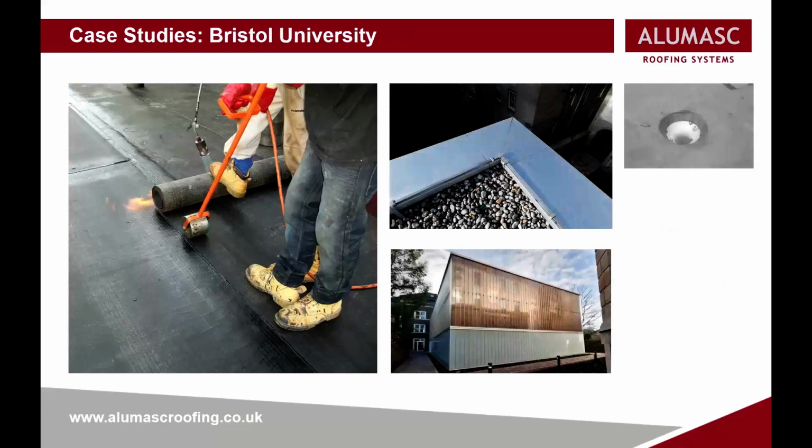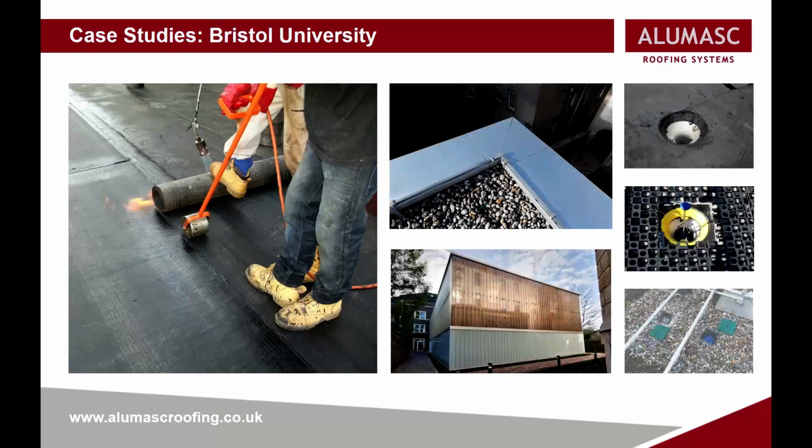And this Bristol University is about blue roofing. So the building's in the bottom middle picture there. Waterproofing system was a bituminous felt system. I think it was our Derbigum system.